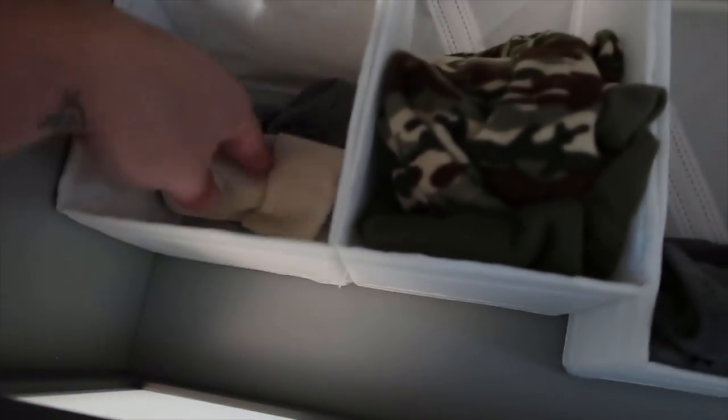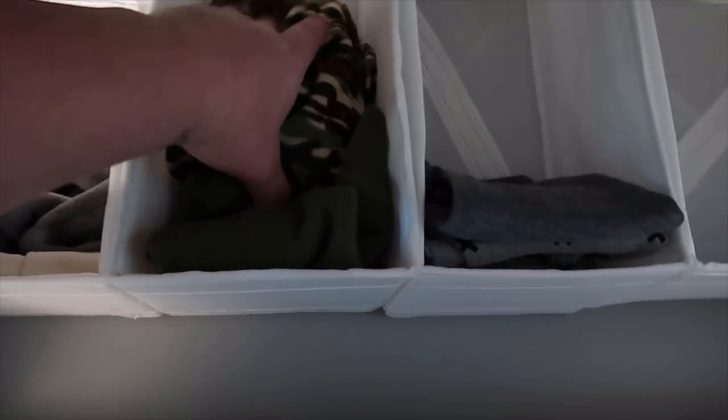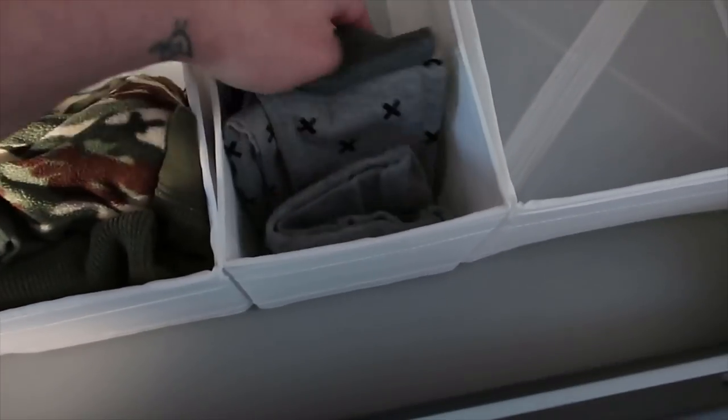And for the drawers, I just figured I'd use one of these for hats. We'll see. We'll put some washcloths and hats maybe. And I've got all this space for burp cloths or blankets or whatever. I've got a couple of onesies in here. And then I've got a onesie set in here. And I don't know what I'm going to use that for yet.